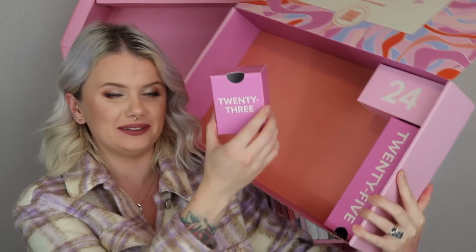23 now. This one feels a little bit softer. I'm kind of gonna guess that this might be a sponge? Oh no, totally wrong. It was just in bubble wrap and small.